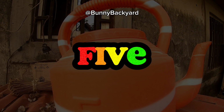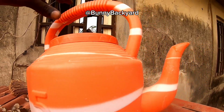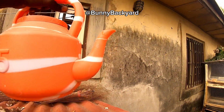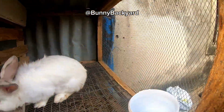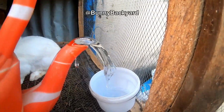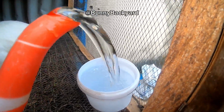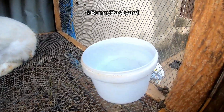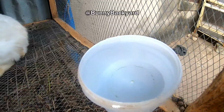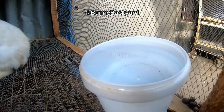The fifth way to keep your rabbit healthy is very important. That is by feeding them clean water. Yes, you heard me. Water is as important as the food and the exercise and all other ways we have discussed in the past. Make sure you give them clean, healthy water. Also make sure where you are serving the water into is also clean, because as they need to eat, they also need to drink plenty of water.